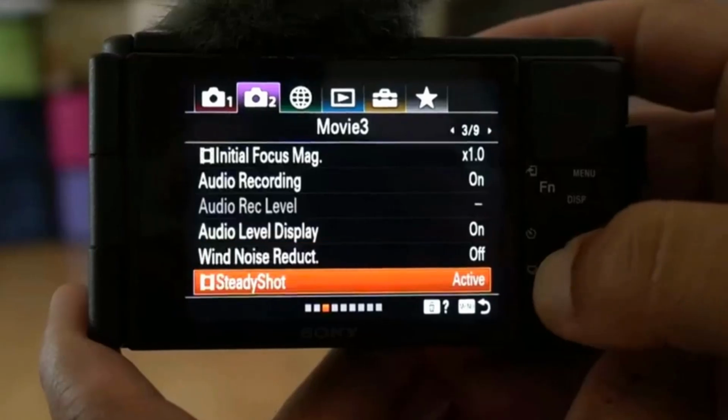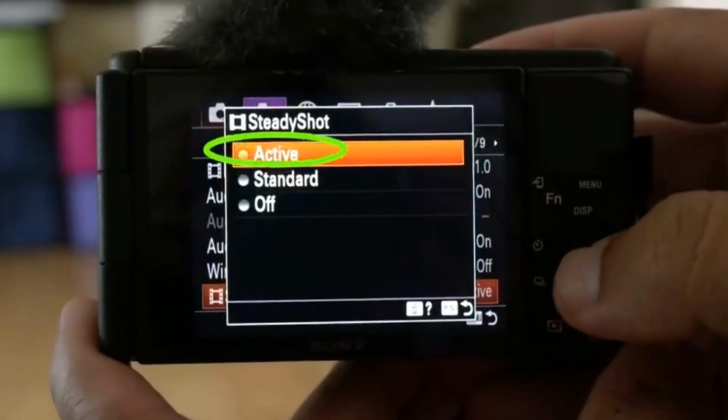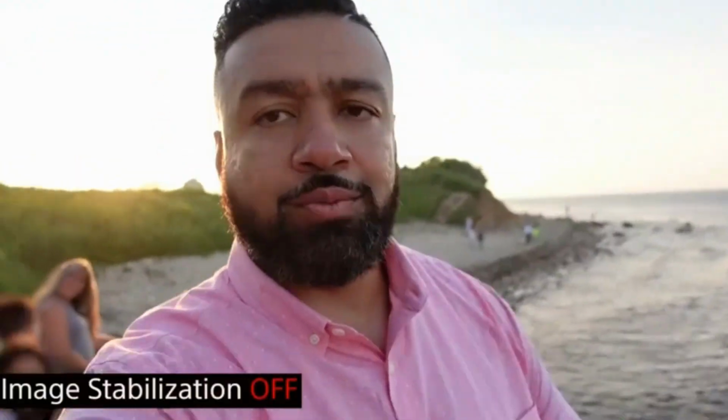20.1 MP stacked back-illuminated 1-inch Exmor RS CMOS sensor with DRAM. Large aperture 24-70mm f/1.8-2.8 Zeiss Vario-Sonnar T* lens. Bluetooth standard version 4.1, 2.4 GHz band. Operating temperature 0 degrees Celsius to plus 40 degrees Celsius, 32 degrees Fahrenheit to 104 degrees Fahrenheit.